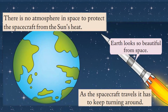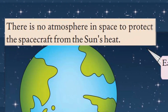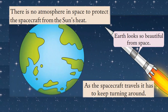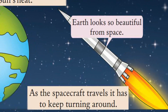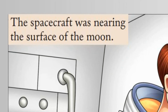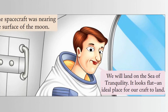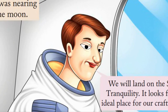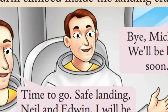There is no atmosphere in space to protect the spacecraft from the sun's heat. Earth looks so beautiful from space. As the spacecraft travels, it has to keep turning around. The spacecraft was nearing the surface of the moon. We will land on the Sea of Tranquility. It looks flat, an ideal place for our craft to land.